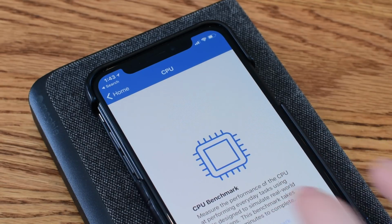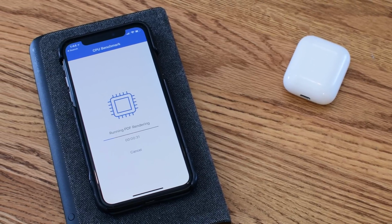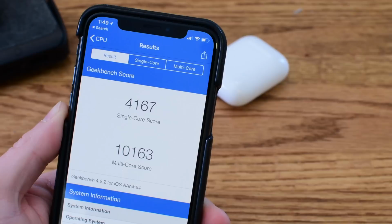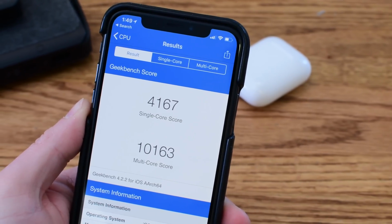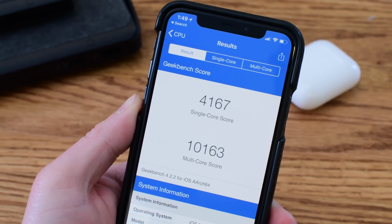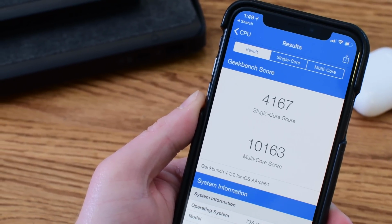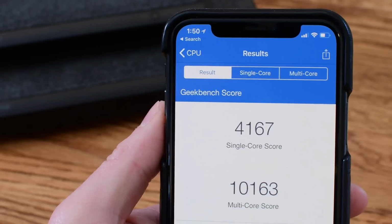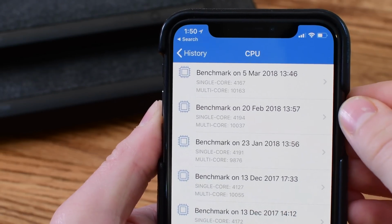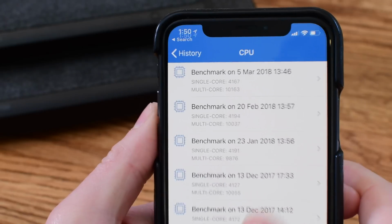I did notice that the performance on this beta is really getting fast. It feels a lot smoother, there's a lot less lag in accessing things than there was in the past. It definitely feels more polished. Geekbench scores coming in at 4167 for the single and 10,163 for that multi-core. If we compare that to what we got on the last beta, it has some definite improvements, so not anything huge. You can see that multi-core has gone up a little bit, but the single core is pretty much the same.